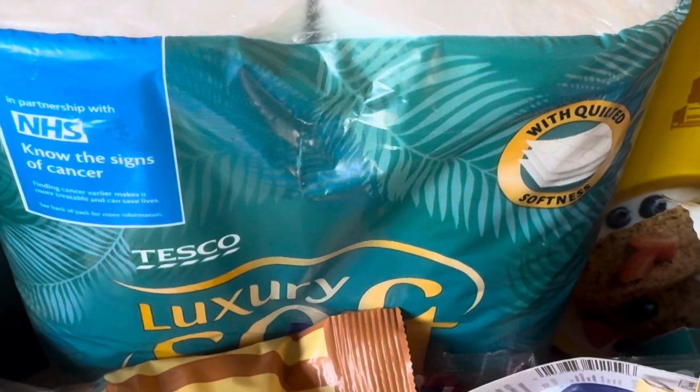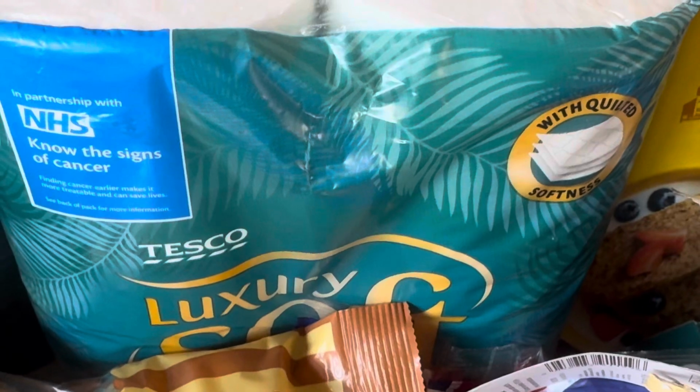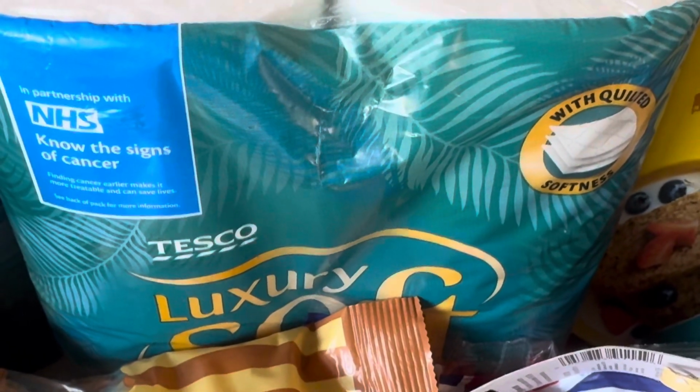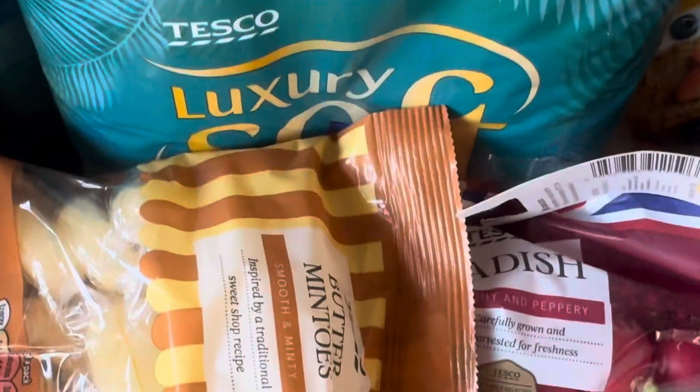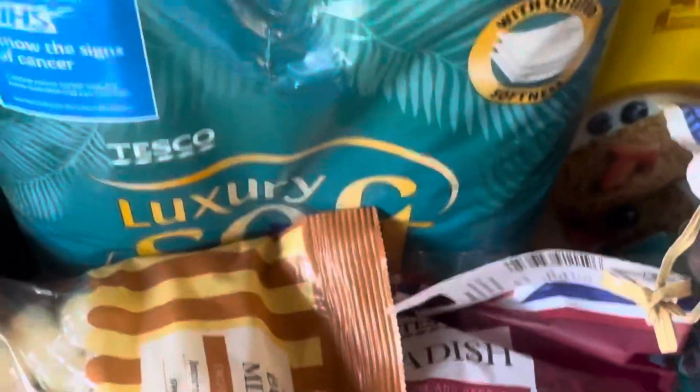They didn't have any, and I'm walking along thinking, well, what toilet rolls am I going to get? Because they didn't even have the quilted ones, and I spotted these, the small size, and they've not done the small size for years that I'm aware of. So I've just picked them up. Radishes, and this is what I got.